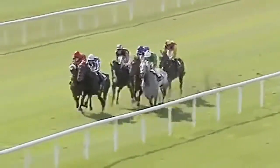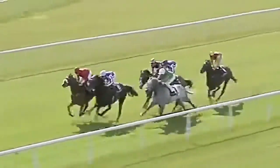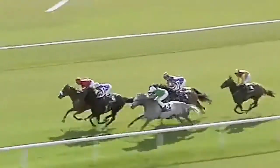Coming up now to the halfway point, and Windsor Palace is just the leader from on the outside Beacon Lodge, tracked by Kergali on the near side. Excelebration and Billy Ford are followed then by Cresultan.